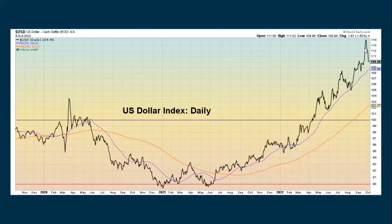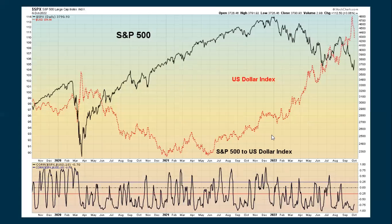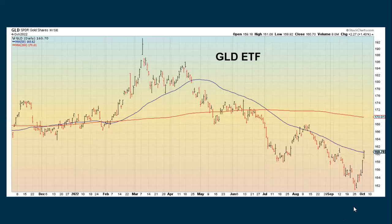The dollar continues to have some weakness. It closed down at 109.98. It's back up in after hours right now, but it's still in an overall uptrend. And the British pound, after really tanking last week, is continuing to show some improvement. And if we see more improvement, I'm probably going to take this chart off, since that seems to be old news now. The S&P to the dollar still has a pretty good tendency to go in opposite directions.